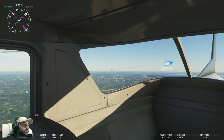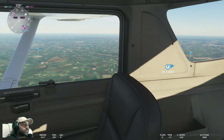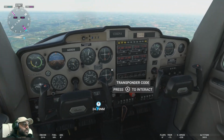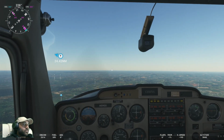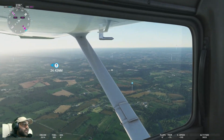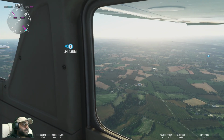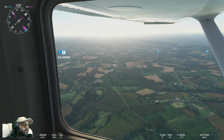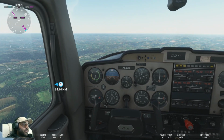Transavia 6004 descend and maintain flight level 360. Easy 8014 contact Brest Centre on 120.15. Good day. Descend and maintain flight level 360, Transavia 6004. Going to 120.15, Easy 8014.